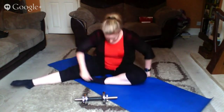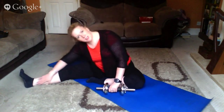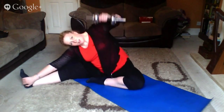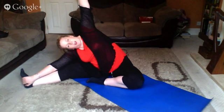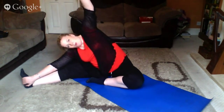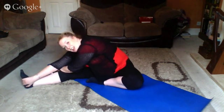And then changing again. Okay, so with the extra weight, you won't go all the way over in the reach, but we're going to use the weight to really work at the obliques. So down the inside, just as before, 3 deep breaths. You will see, I won't go all the way over, but I'm feeling it, people. We're going to bring it down, put it over the other side, let the weight carry you.